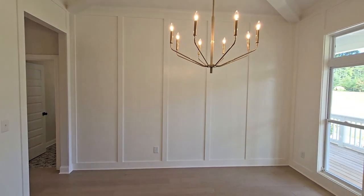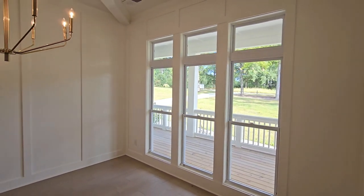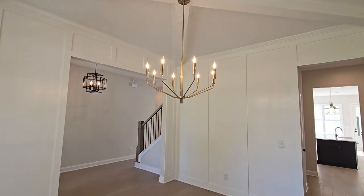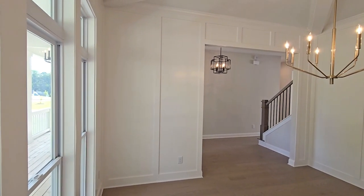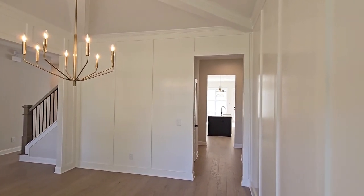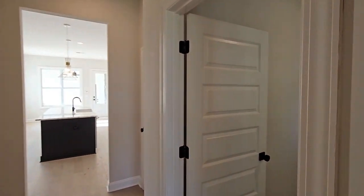You're welcomed inside by grand double front doors that lead into a bright foyer. Immediately to your right is a stunning dining room featuring floor-to-ceiling batten board detailing, perfect for hosting those family dinners or holiday gatherings. As you move through the home, you enter the family room, which feels warm and inviting thanks to the grand fireplace with brick extending from the hearth to the ceiling and a cedar mantle. A row of large windows allows natural light to flood into the space while giving you a great view of the backyard.